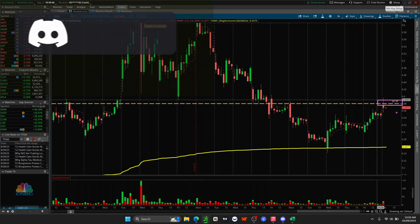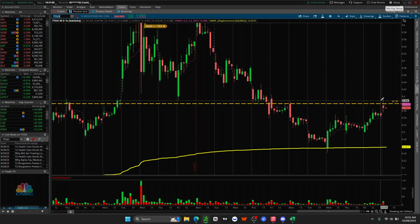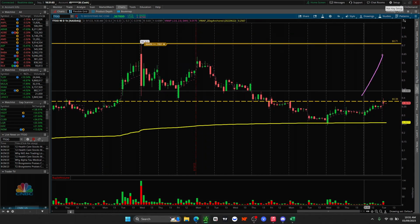If so, then we can look to play to the upside. On the other hand, if we just test this resistance, start to sell off, then again, we are probably going to continue down, and I'm not paying attention to this stock. If we continue to the downside, we don't really have any supports, so it's kind of just trying to buy a falling knife. However, if this level does break and we can hold it, what are key resistances that we can look to trade to?